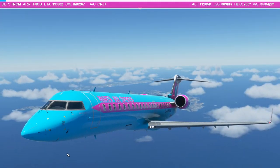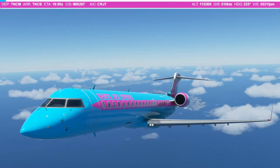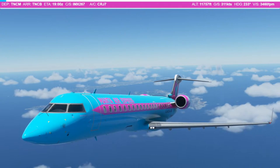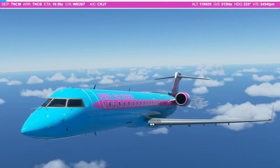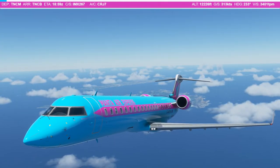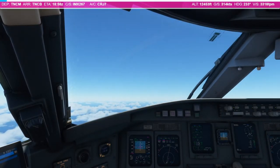Manta 267, contact San Juan Center 118.150. 118.150, Manta 267. Goodbye. We've got loads of controllers on there. It is, of course, daytime. For once, it's quite good for us to fly west. Oh, let me just check we haven't leveled off. Oh, we are almost leveling off already.